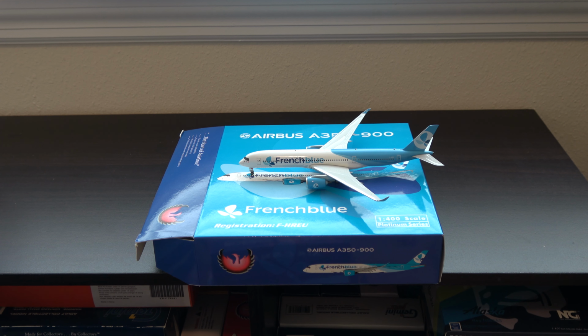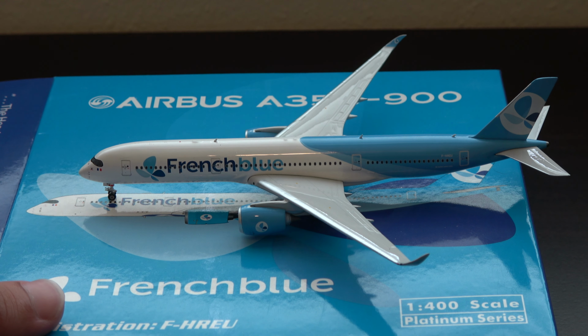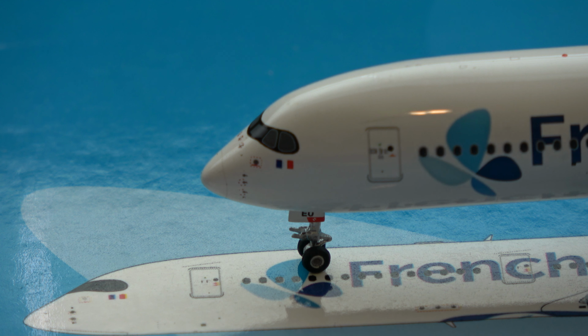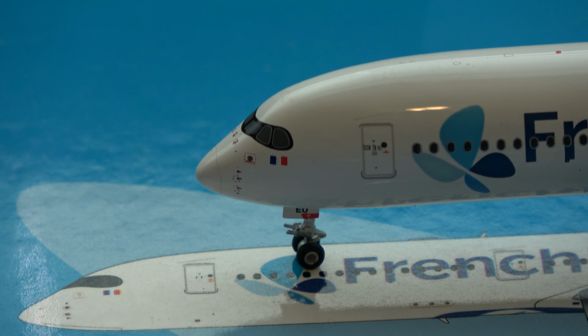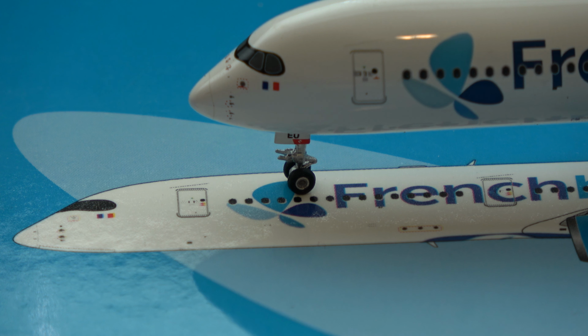So here we go, guys. Absolutely stunning model. Oh, I love it so much. Alright, zooming in here, let's get the detail. There we have the detail in the cockpit and the nose area, with some really good detail in the little French flag, which is really cool. And then you have the nose gear, which is pretty damn detailed if you ask me. I really like the detail level on that.